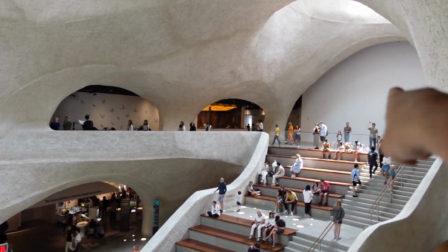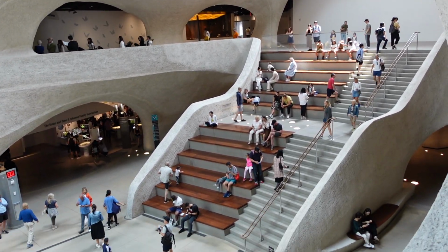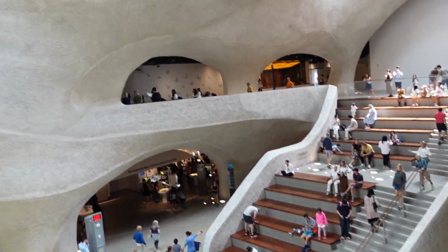And here is a view from the other side of the atrium. So I did my intro against that wall over there. But they have all this stadium seating here where you can just kind of sit and take in all this architecture. There's also like pathways people are walking on up there. So I want to definitely get up there and check that out as well.